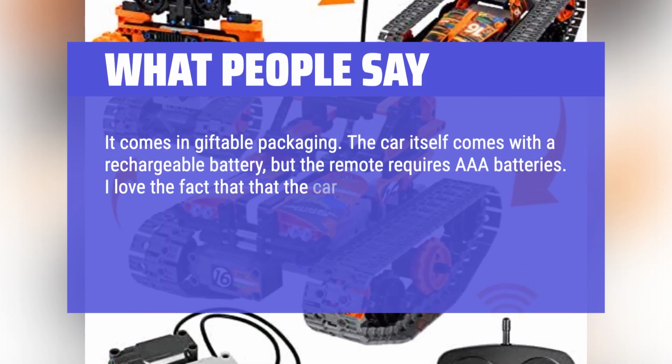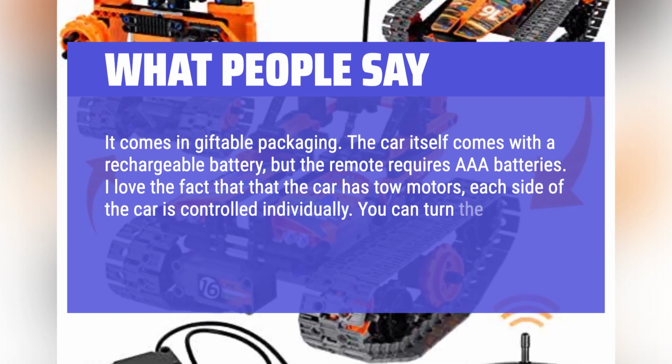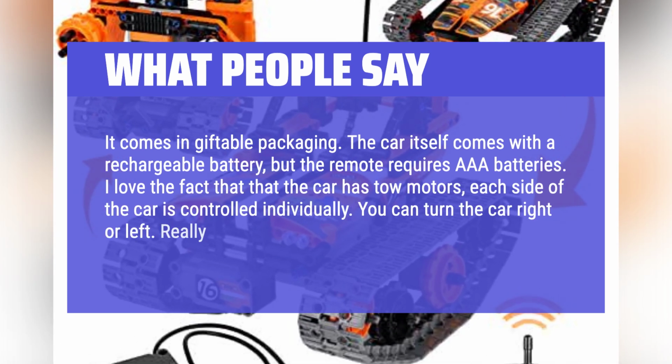I love the fact that the car has two motors. Each side of the car is controlled individually. You can turn the car right or left. Really an awesome toy.